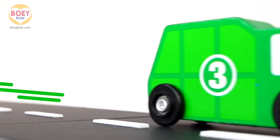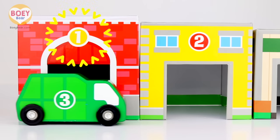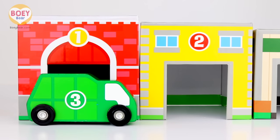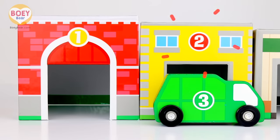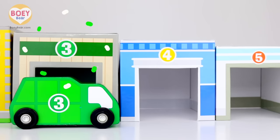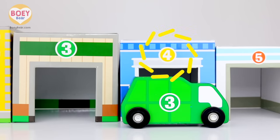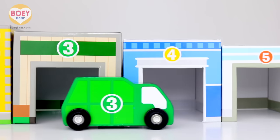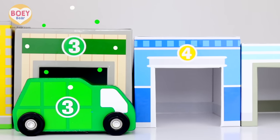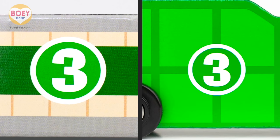Can you repeat after me? Okay. Here it comes. 1. 2. 3. 4. Oh no, we've gone past 3. Go back, recycling truck. 3. Well done. 3 and 3.